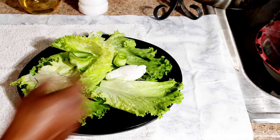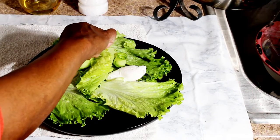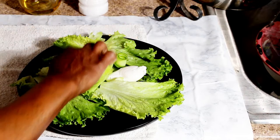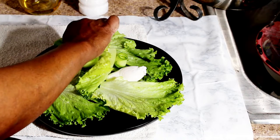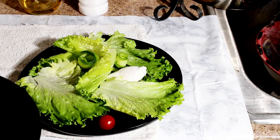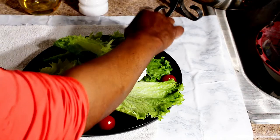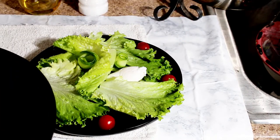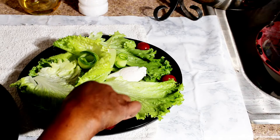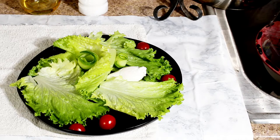So put the poached egg on, put your cucumber on, make it so attractive that the kids are gonna want to eat. Grandma and granddad, they're gonna want to eat also, and that's exactly what we're gonna do. We're gonna live.